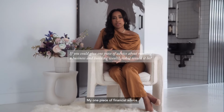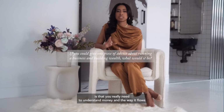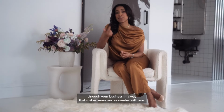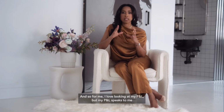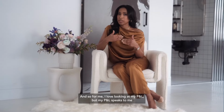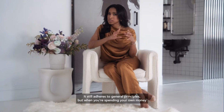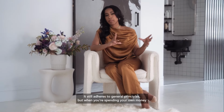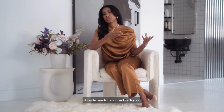So my one piece of financial advice is that you really need to understand money and the way it flows through your business in a way that makes sense and resonates with you. And so for me, I love looking at my P&L, but my P&L speaks to me and how I think about money and what's important to me. It still adheres to general principles, but when you're spending your own money and you're a self-funded business like many of us are, it really needs to connect with you.